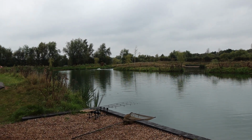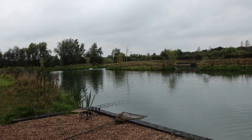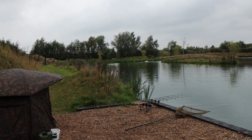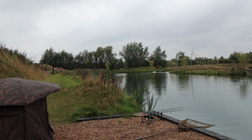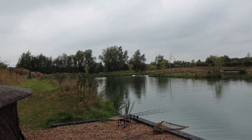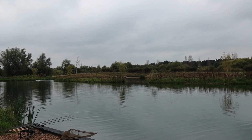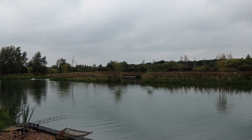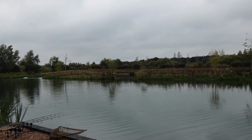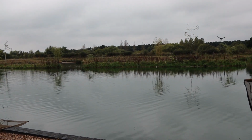I've tried fishing in different areas, so those rods went out at about 2 o'clock I think this afternoon. I've got one in the left hand margin, literally just about 2 foot out. It's about 3-4 foot deep. My middle rod is in that gap in between the two islands, about a rod length from the middle. My right hand rod is just fishing in open water, about halfway out in a bit of deep water.